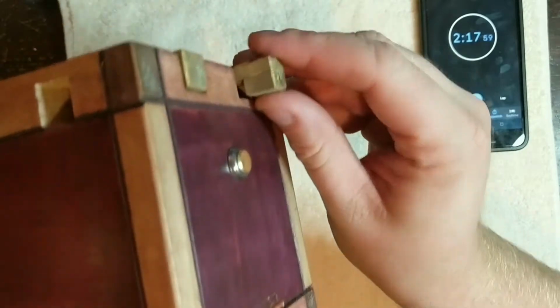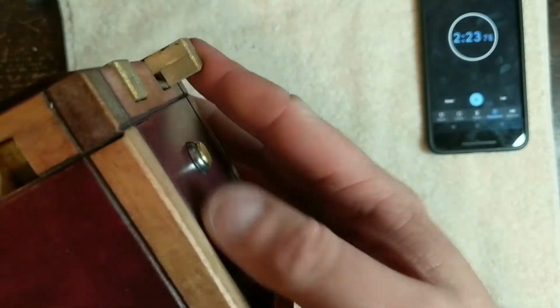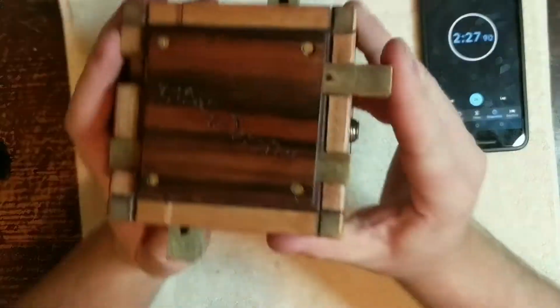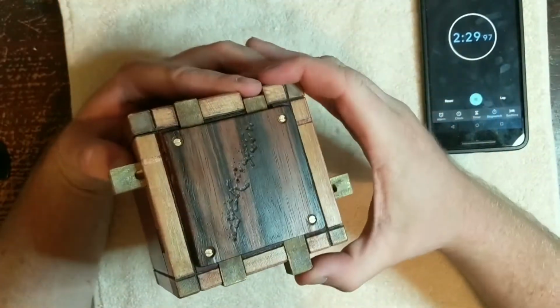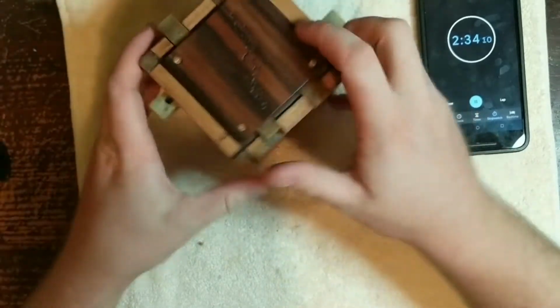Okay, if we can see this, this is notched inward. Let's see if I can show you. Yeah, you can see it's notched inward right there. Kind of made a little bit of a clicking sound. Let's make sure I can get it back, that this isn't the trap I'm falling into.